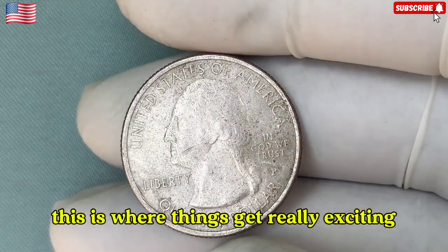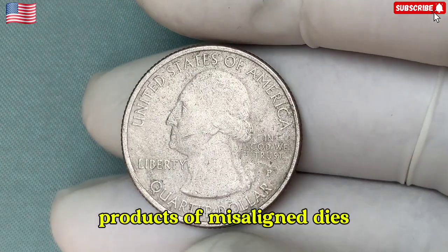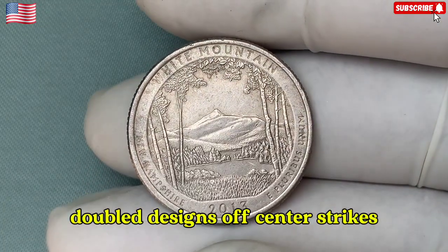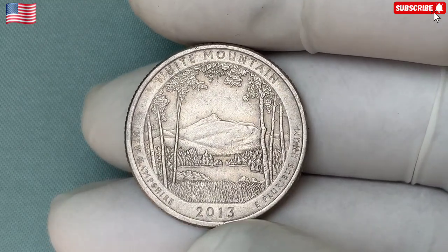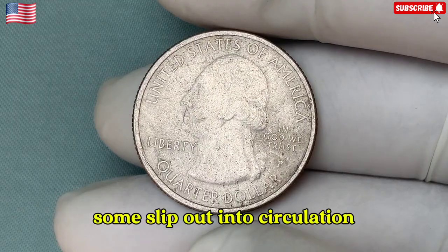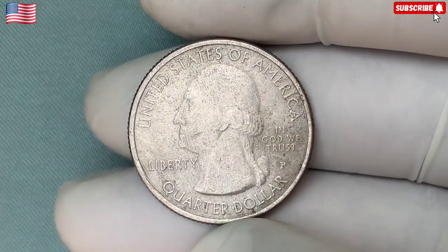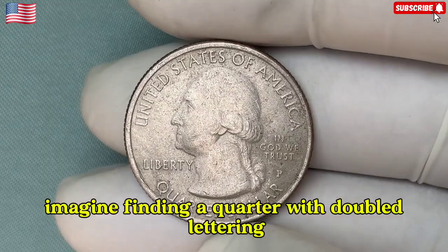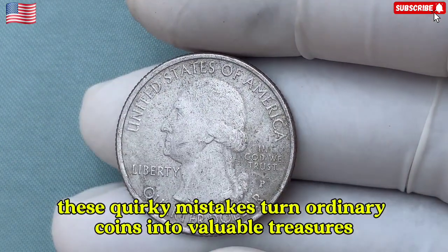This is where things get really exciting. Error coins are accidental creations, products of misaligned dies, doubled designs, off-center strikes, or even coins struck on the wrong metal blanks. Instead of being discarded, some slip out into circulation, and when they surface, they cause a sensation. Imagine finding a quarter with doubled lettering or Washington's portrait slightly off-center. These quirky mistakes turn ordinary coins into valuable treasures.